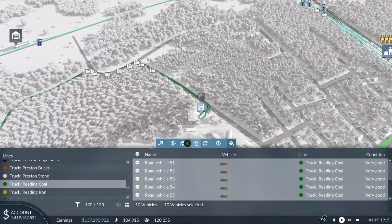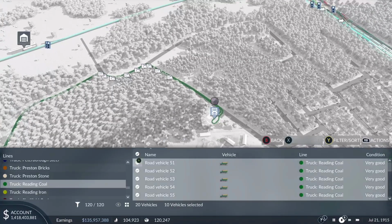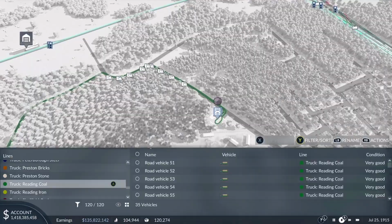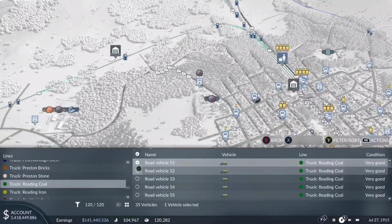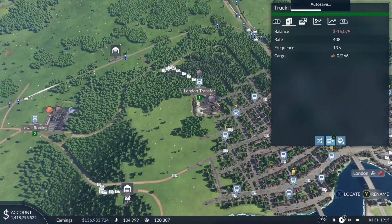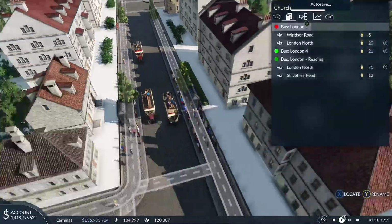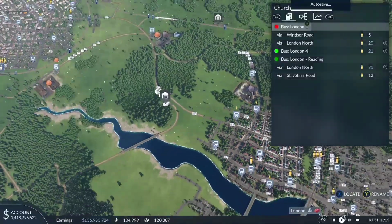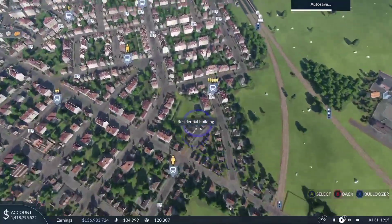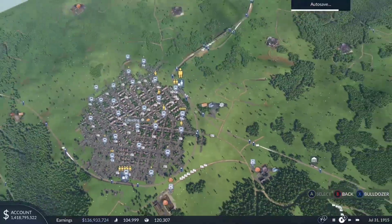Because that'll probably increase over time. And I think 35 should suffice on this. And then we'll have another 3 more. 38, okay. Bus London Reading, wanting to go to London Road. Is this London Road? That's St John's Road.